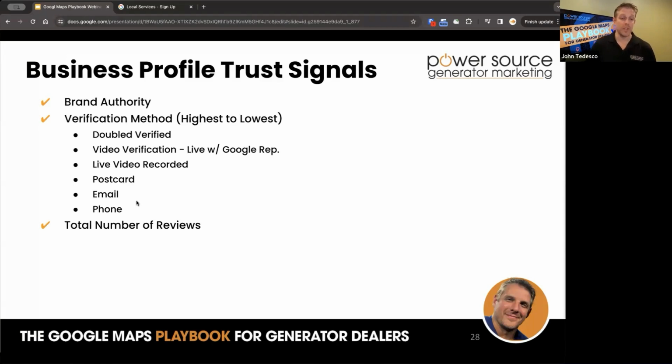Total number of reviews. This is another very big trust signal. Like I said, 5-star reviews are great. Having hundreds of them is great. But like I said, the velocity of these reviews coming in is almost more important. So you're active out there, you're doing work, you're getting reviews on a consistent basis. We're talking maybe 1 review a week, 2 every other week, 5 a month, 10 every 2 months. This is a good velocity and can really help your ranking in the long term.